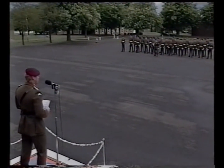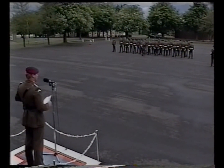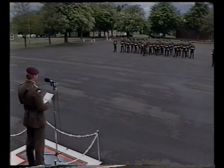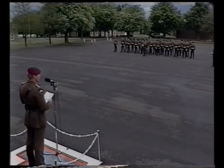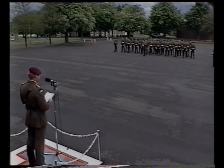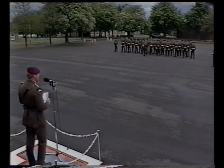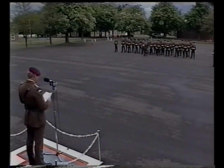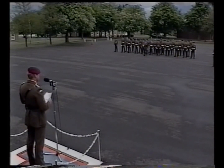It's a great privilege to be asked to come and take your pass-off parade today. You have produced a very fine parade and should be justifiably proud of your efforts. And I'm sure your parents and those other members of your families who are here are also proud that you've passed out today. I'd also like to thank the Lowland Band of the Scottish Division for making their long trip south to make such an impression during this special day for you all.